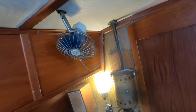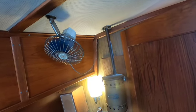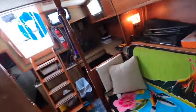Clicker. And she's, oh, I was already oscillating. Did I just break my oscillating fan? Oh, there it goes. Oscillates, still works. Now moving forward, you see the speakers, they still work. We got sound on board.